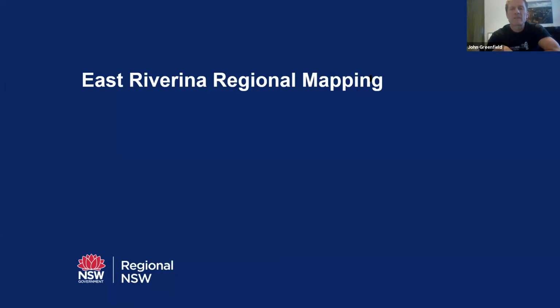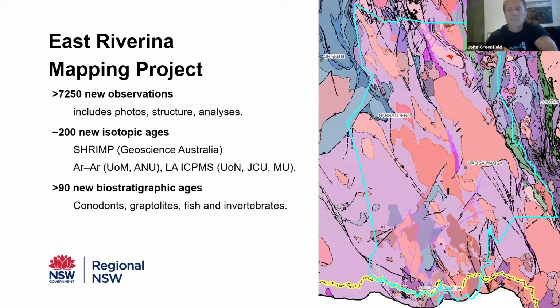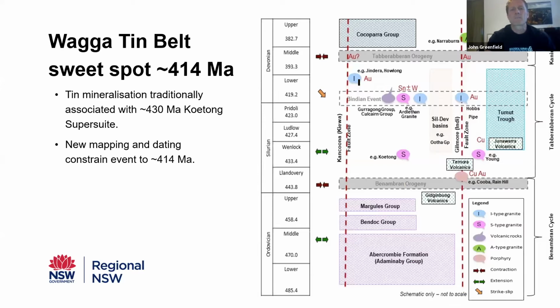So this is what's been updated in version 2. The biggest update has been East Riverina. So we've been mapping there since 2014. Really big project, and a lot coming out of it. That's the old mapping. The old mapping was 50 years old, so we've made huge advances in our understanding of the area. We've got over 7,000 observations, just a truckload of new isotopic ages and also paleo constraints. And we've really been able to tease out, especially the igneous units in the area, but also the Ordovician sedimentary units. So it's been a great project, and we're only just now reaping the rewards of all the work.